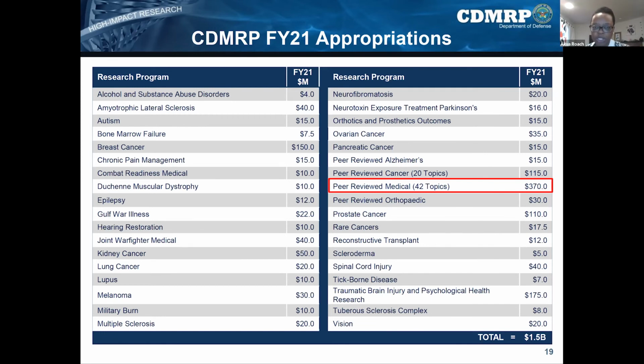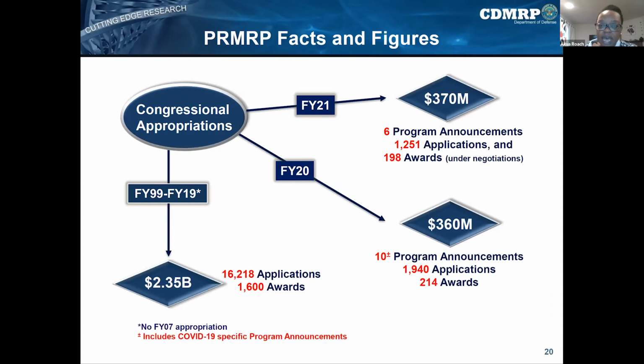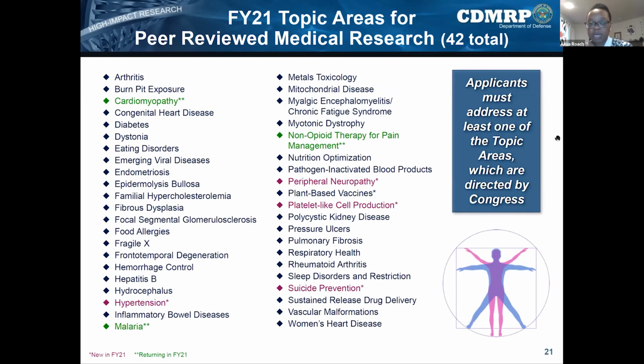But if you can go to the next slide, please. I'll note that again, this program in fiscal year 21 has released 6 program announcements, 6 funding opportunities, and they've received 1,200 plus applications, and 198 of them are currently under negotiation for award. So it's a very, very large program. I noted before, some programs may receive 5 million, 10 million, 30 million elsewhere, and this is our largest program at 370 million. There's additional facts on this page as well.